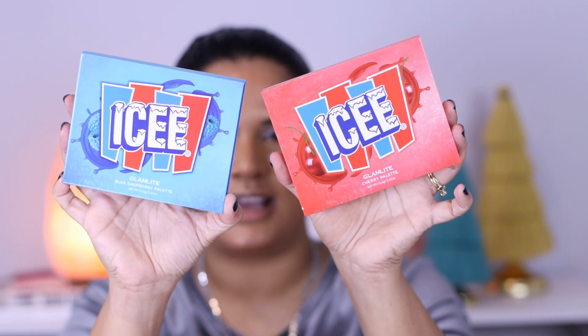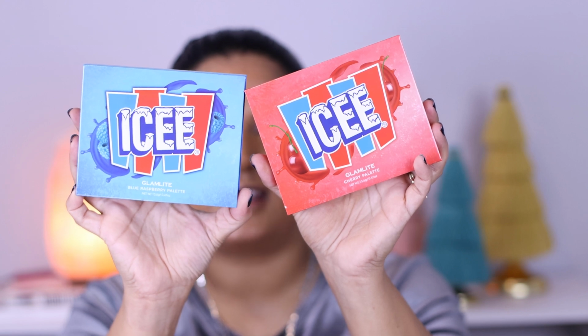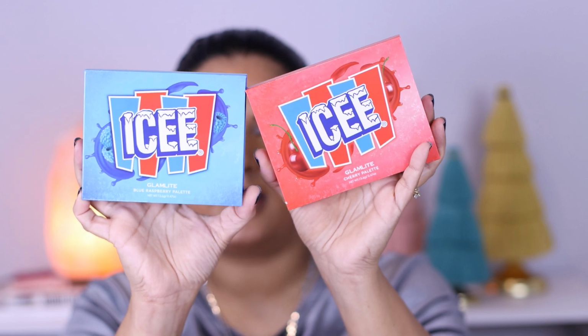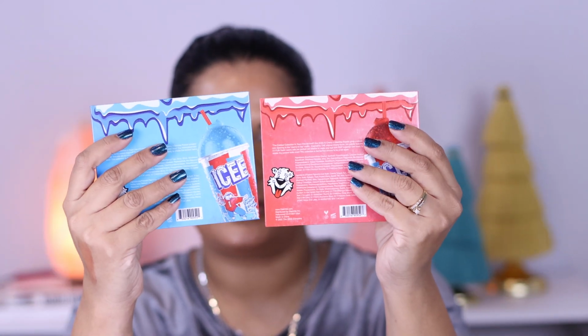I can't tell if cola smells like cola, but just off of the swatches, I think cola is definitely my favorite, but these are so adorable. So here are the 2 palettes. We have blue raspberry and cherry, and these are a really nice size. They're not super duper big, and on the back it just has a description of the collaboration, all the ingredients, 12-month shelf life. It's made in China and distributed by Glamlite, cruelty free. So that's all the info on the back here.